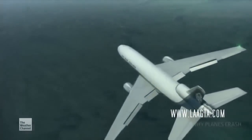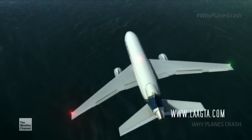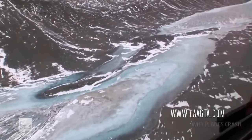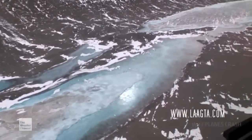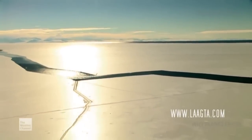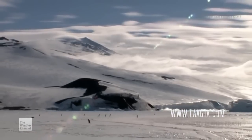November 28, 1979. Air New Zealand Flight 901 has just taken off from Auckland Airport. The DC-10 gracefully spreads its giant wings out over the South Pacific. For the third year in a row, Air New Zealand is offering popular sightseeing flights to one of the most remote and fascinating places on the planet, Antarctica.